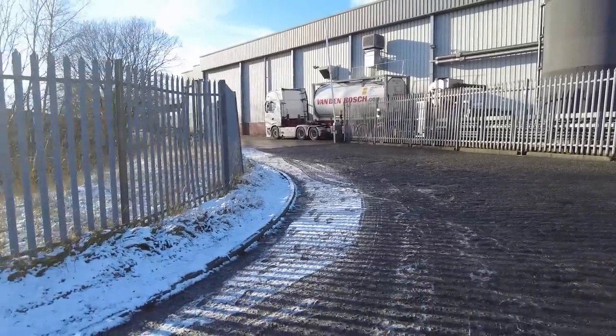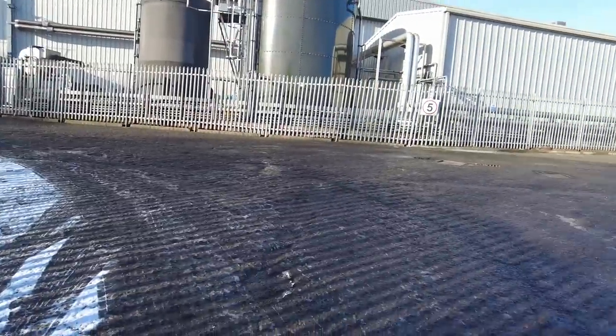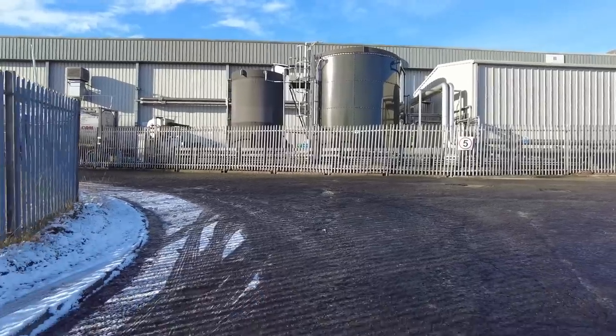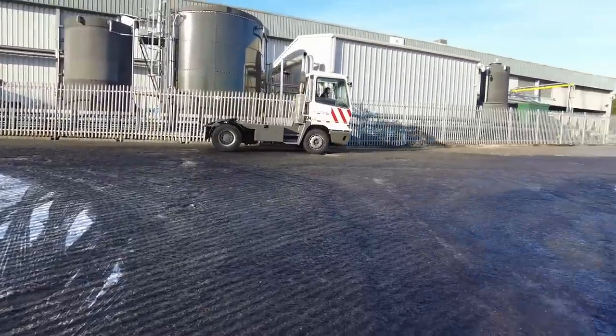I've got somebody yelling at me behind me. I wonder whether they're going to come over and speak to me. But I bet that's going to look absolutely fantastic from the air. Ooh, and we've got a shunter, a Terberg shunter. It's Terberg.